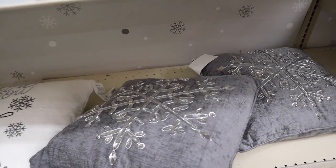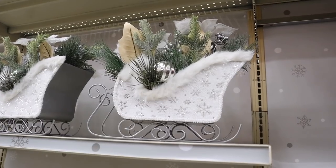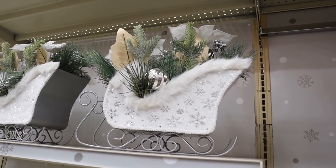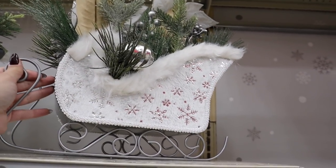I really, really like it. It's not my personal style of what I have done in my home, not to say that I wouldn't do it in the future, but I like how, similar to other stores, Big Lots has a couple different collections, which I will be showing the other ones as well.